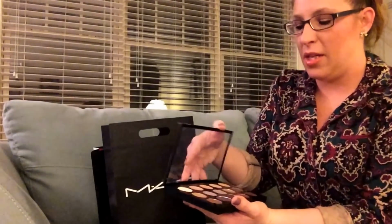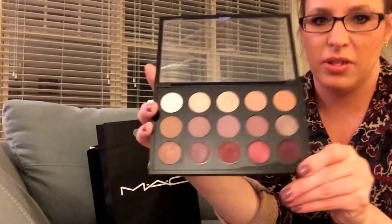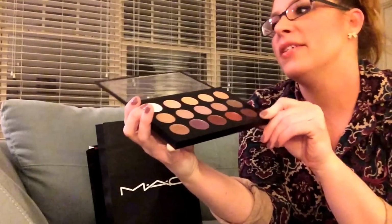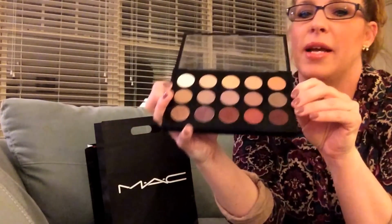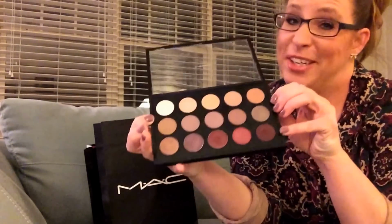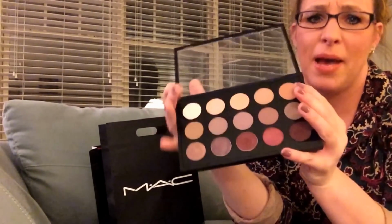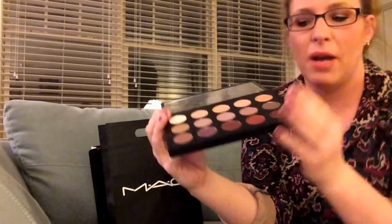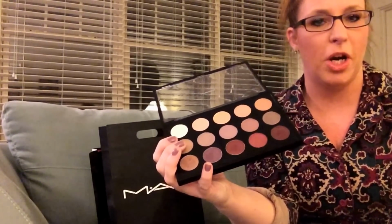So anyway, we'll start with these. If you'll notice, the top 2 rows of my MAC palette are really transition and blending colors, because I have a lot of great eyeshadow palettes, but these are my staple blending colors. I won't swatch them all, we'll be here all night. This is the 15-pan palette with the clear lid. I just have the plastic still on there. But I will go through them and tell you what each one of them is. Let's see if I can remember here.